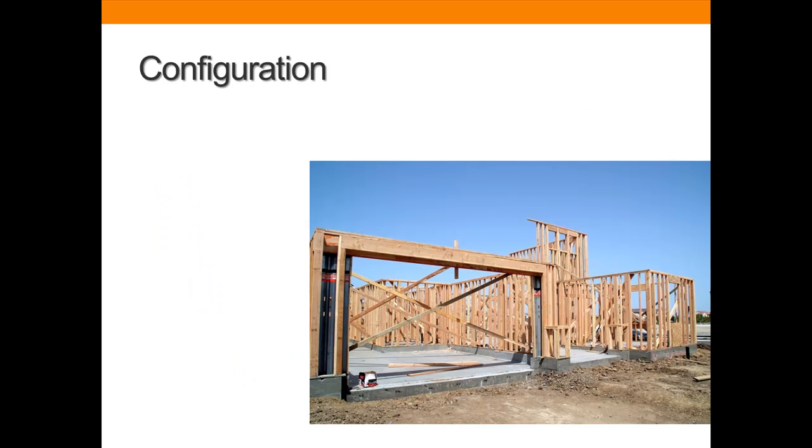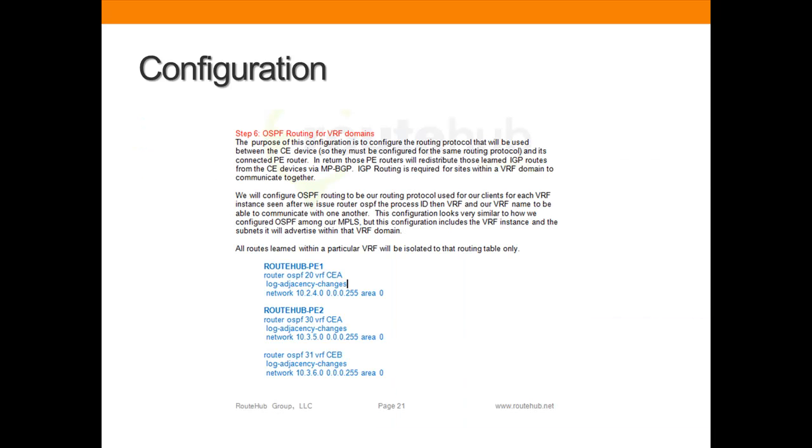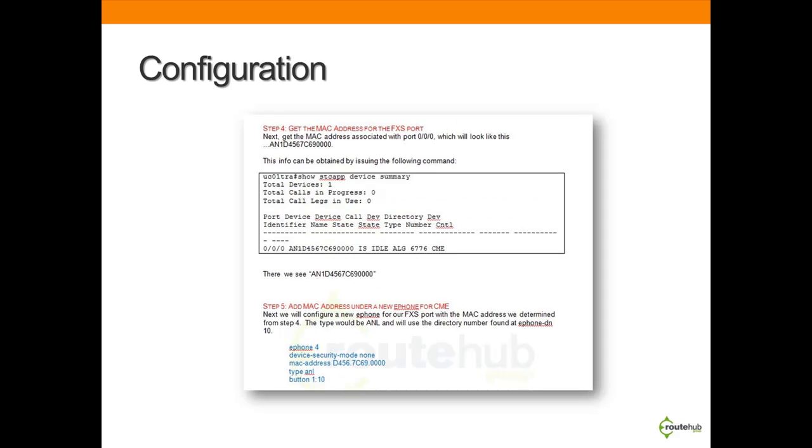Learn how to configure these services and other various features in a step-by-step format based on network solutions or network services in a design. Here's a screenshot from our MPLS VPN workbook showing how to configure OSPF routing for CE device connectivity on the MPLS network step by step. Or this screenshot from our Call Manager Express workbook showing how to configure an FXS port to be a Cisco Skinny port, also step by step.